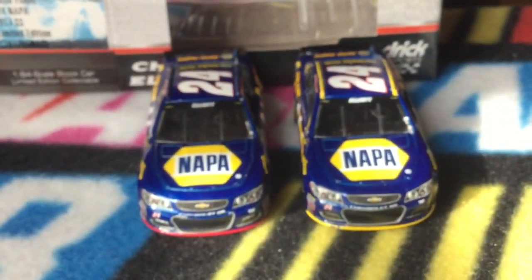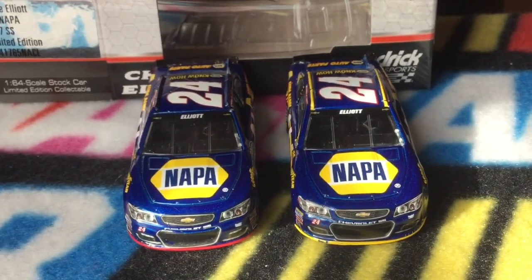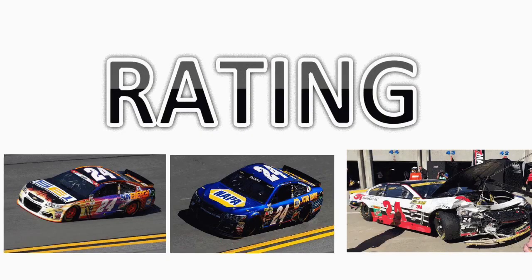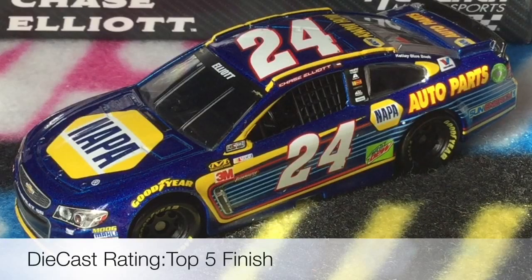So obviously if I'm gonna pick one, by far picking the 2017. That car looks really awesome this year, and it's a big improvement over last year's. So if I gave this car a rating, I'm going to give it a top 5. It's certainly improvement over last year's, but I think I gave it top 10. So this is a top 5 for me.